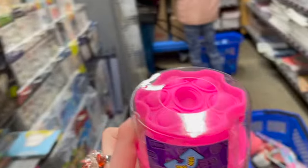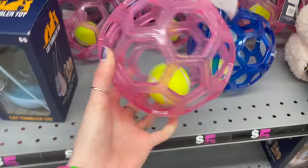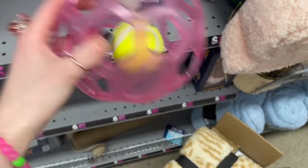Look at it, a pop it 2-in-1 fidget. Look at this pink thing. Is this a fidget? I'm pretty sure it's a dog toy, but I would say this is a fidget. Look how fun this looks.